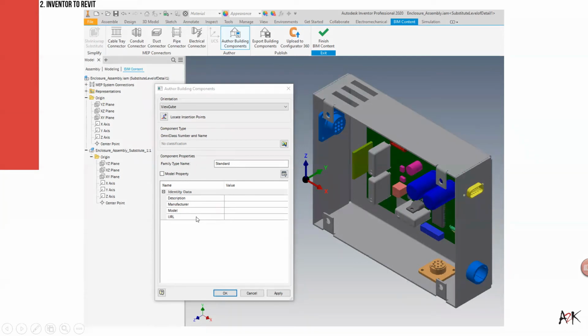You can also put in your Omni class. So you can go in through there and you can put in a description, manufacturer, all these elements through here, which will then come through across into your Revit family.